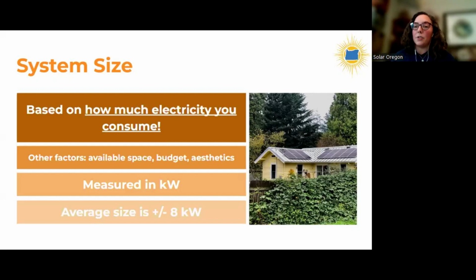So if you're part of an HOA, they can have rules about how the solar is installed on your roof, such as maybe it can't be on a street facing roof. But they cannot tell you that you cannot have solar. So they might impact how the system is designed or installed, but they cannot prohibit you from installing solar.